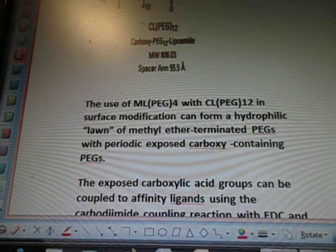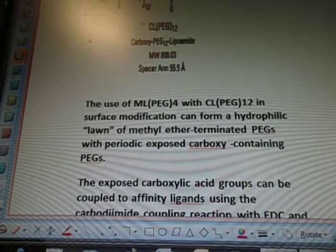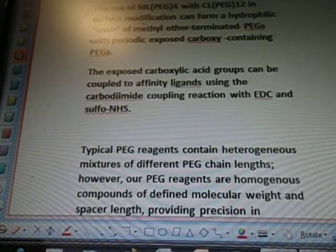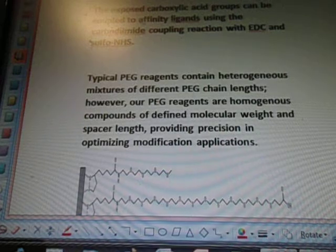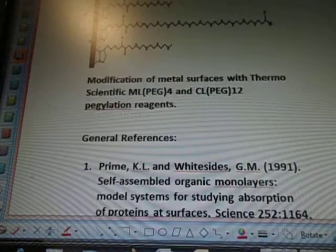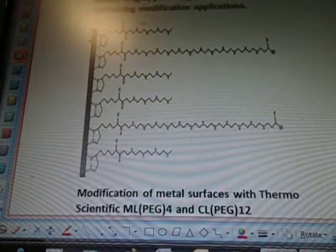The use of MLPEG4 with CLPEG12 in the surface modification can form a hydrophilic lawn of methyl ether terminated PEGs with periodic exposed carboxy containing PEGs. The exposed carboxylic acid groups can be coupled to affinity ligands using the carbodiimide coupling reaction with EDC and sulfo-NHS. Typical PEG reagents contain heterogeneous mixtures of different PEG chain lengths. However, our PEG reagents are homogeneous compounds of defined molecular weight and spacer length, providing precision in optimizing modification applications. Modification of metal surfaces with Thermo Scientific MLPEG4 and CLPEG12 pegylation reagents.